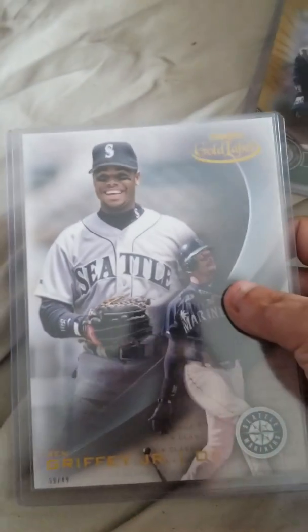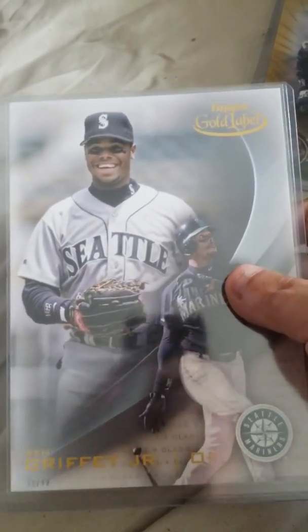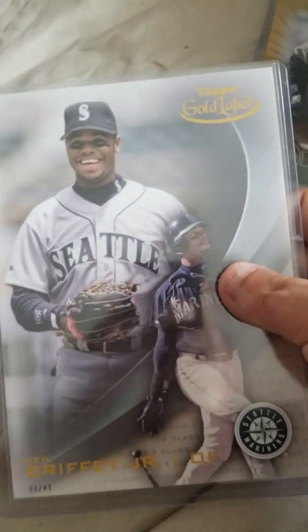So anyways, that's enough babbling from me. I want to show you these that I got. First two are from Topps Gold Label. These are from 2016. The first one I'm going to show you is this one. This one is numbered 9 of 49. And as you can see, it's a jumbo.